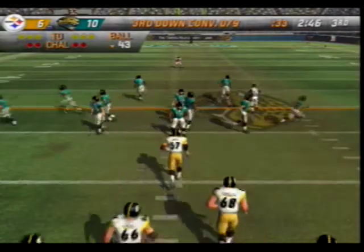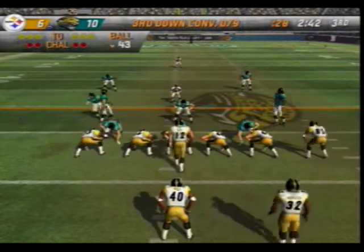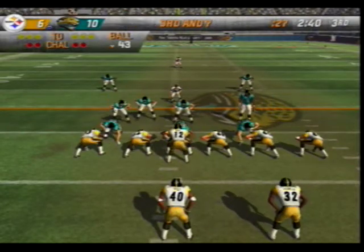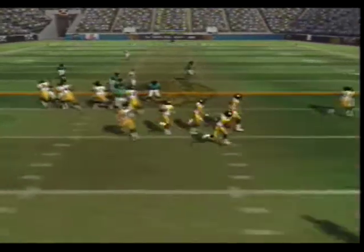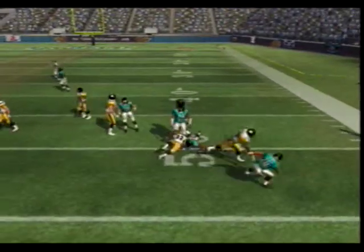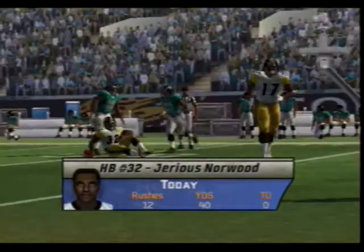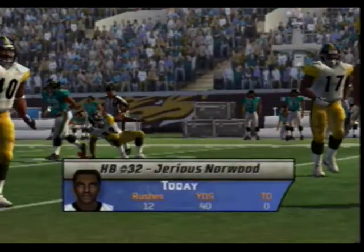Ball on their own 43. Ball on the 43-yard line. Here we go. The offense has had trouble moving the sticks on third down so far. Tillman is there for the tackle at the 49. So on the blitz, they can't get to the ball carrier until it's too late.